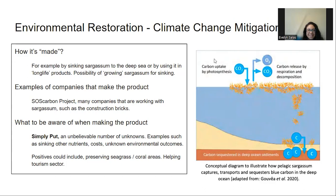But I took the three questions. I said, well, how is it made? And it's in quotations because it's not really a made product. But for example, you can sink sargassum to the deep sea, or you can use it for long life products.